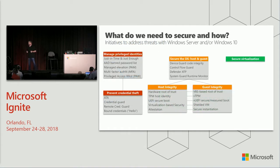Last but not least, secure fabric virtualization. This is where we've got shielded VMs that are resistant to malware. They're resistant to malware, and they're resistant to host admin attacks on the very host where they're running. That is the goal of a shielded VM: protect itself against malicious activities on the very Hyper-V host that it's running on.